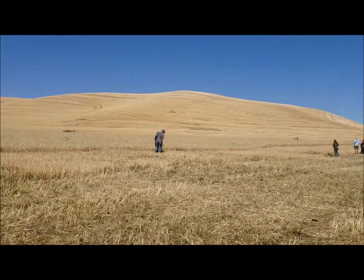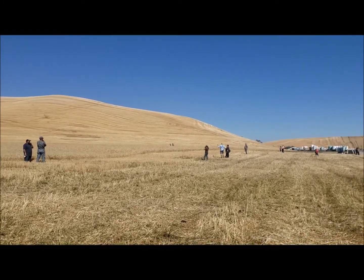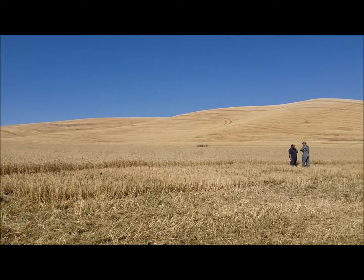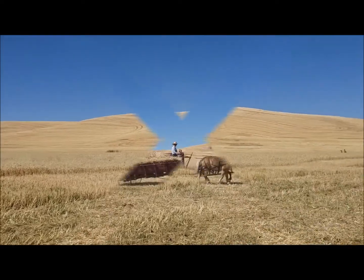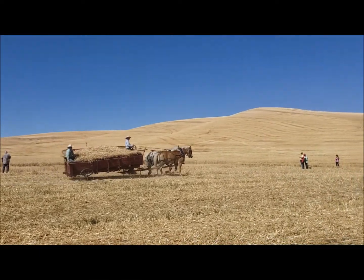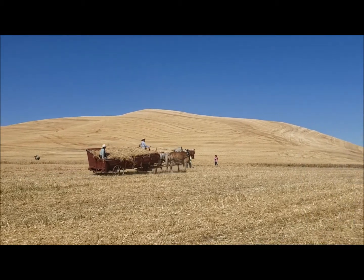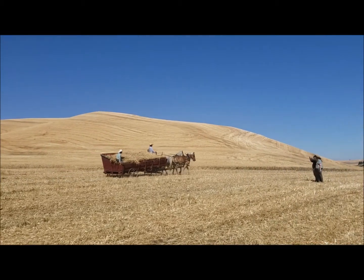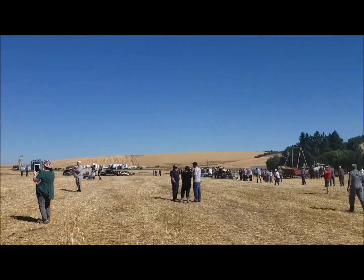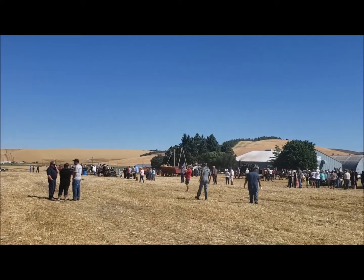This view right here gives you a little bit of a taste of how steep the hills can be and how much of an incline there can be working these hills down in the Palouse. Well, there's the team that was skittish. The horse on the right side is a rookie. Now what they're going to do is go over here and pull up next to that wagon that's just sitting there.